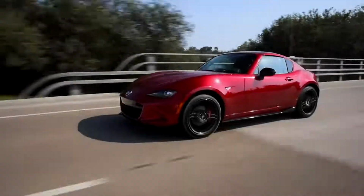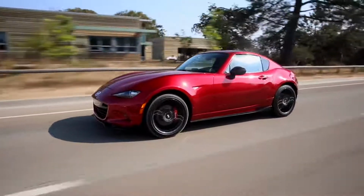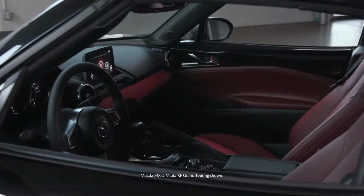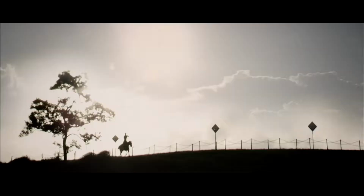A sports car as unique as the Mazda MX-5 Miata RF demands a unique fluidity between the interior and exterior. With the top closed, you experience a cabin as beautiful as the body. Everything is crafted around the driver, in the way an ingenious 900-year-old Japanese tradition called Jinba Itai once defined the way a horse connected with its rider.